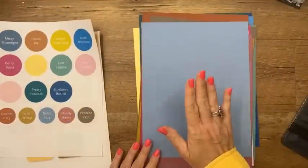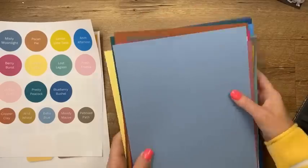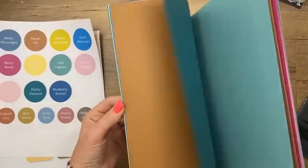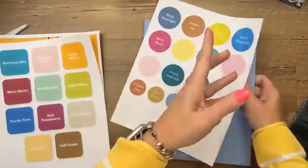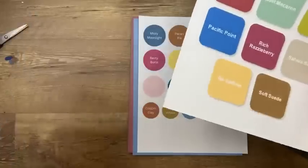Last but not least, Boho Blue. Now, Boho Blue, I've almost used half a package of Boho Blue already on our Club Create projects for May. So you're going to love it. And I love it too. All right. So there's just a short rundown. See, I don't even know what colors we have. I pull in the wrong colors from my retired pack or my retired box.